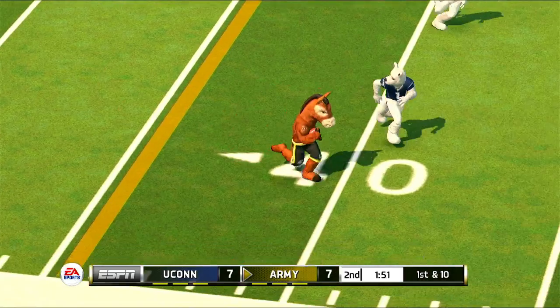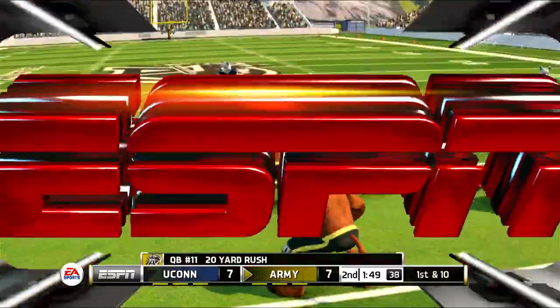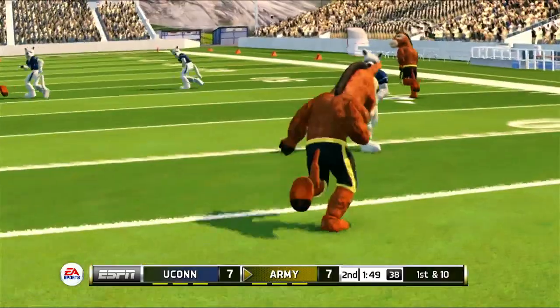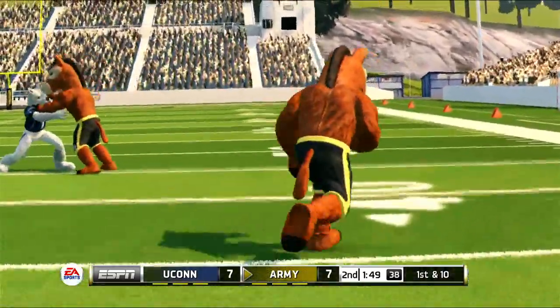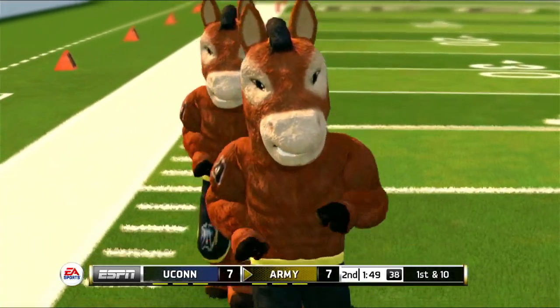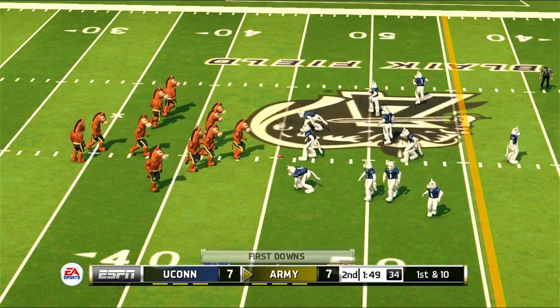Now he's going to run and watch out. He's pushed out of bounds at about the 45. That's doubly bad for this defense, giving up a big run like that and then letting him get out of bounds to stop the clock. From their own 45-yard line, it's first down.